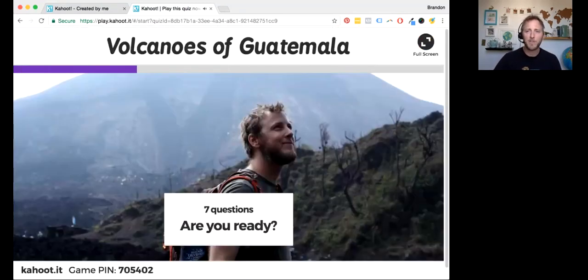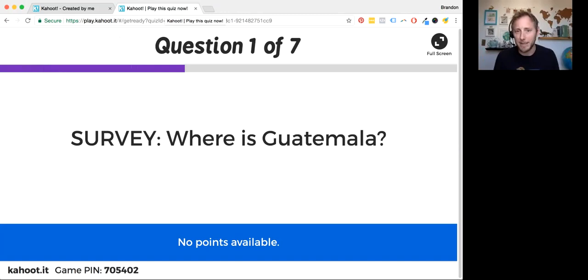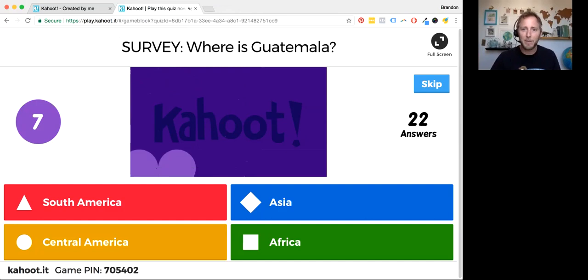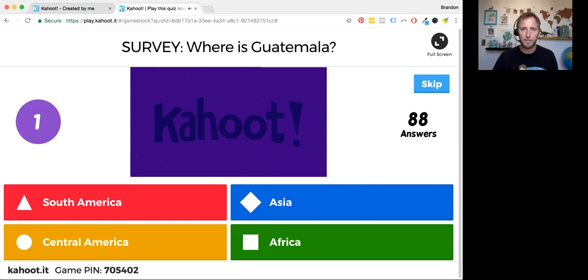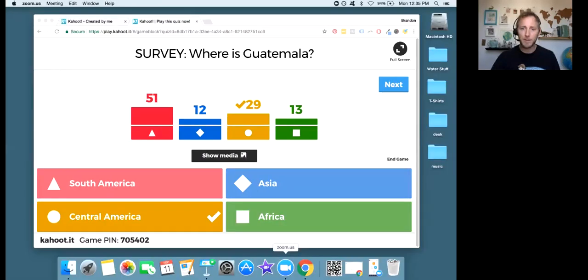All right, here we go with today's first survey question for everyone. Where is Guatemala? Does anyone know where it is? Is it in red, South America, blue, Asia, yellow, Central America, or green, Africa? All right, so 29 of you got it correct. So Guatemala is in Central America. And let's find out exactly where Guatemala is, because you're watching the Geo Show, and on the Geo Show, location matters.